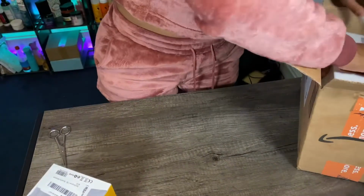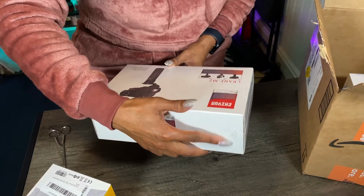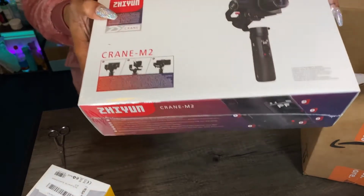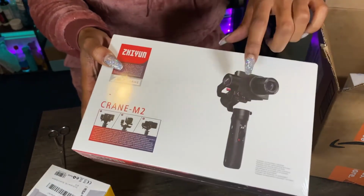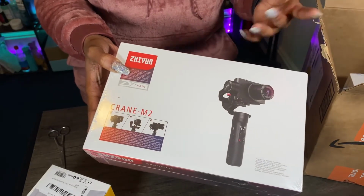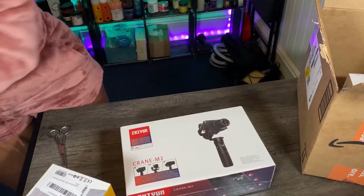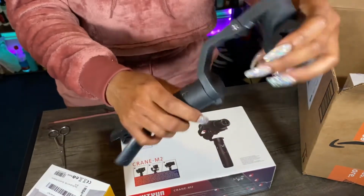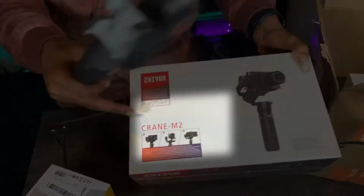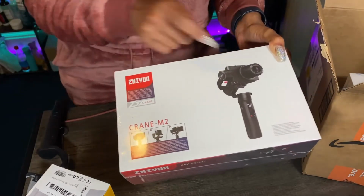All right, so the next thing I'm pulling out, this is the Crane M2, compatible as like the gimbal. So here it is right here. This is for holding your camera, so if you're walking around outside and you just want a more steady shot. I do have my gimbal as well, so I'll show that to you guys. This is my gimbal, and this goes onto my cell phone. And this is also like a gimbal, but it's called the Crane M2. And this is going to go to the camera that I just purchased.